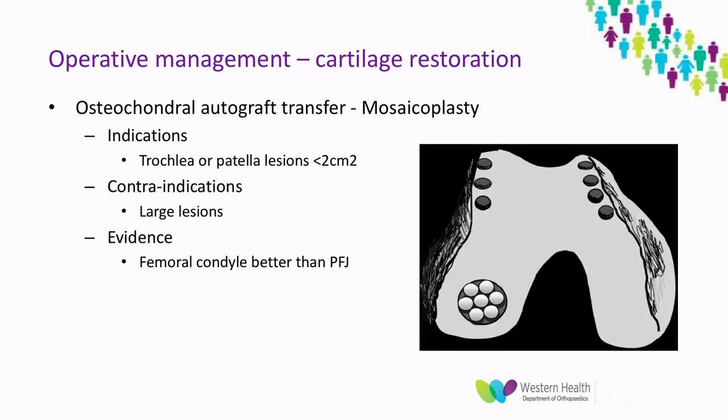So another method is the osteochondral autograft transfer, or mosaicoplasty. These are generally good for lesions less than 2 centimeters squared, so smaller lesions. And I guess what happens is you take your graft from the non-weight bearing portion of the medial and lateral femoral condyles, and you plug them into the defect.